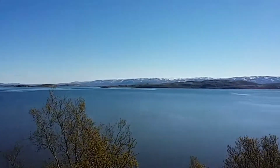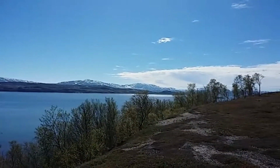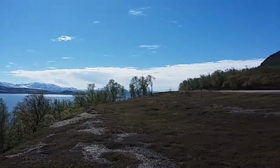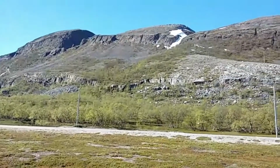It's the Barents Sea. We're now back on the mainland of the peninsula of Norway. Just up there behind the tree line, Max chased out about 60 reindeer.